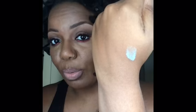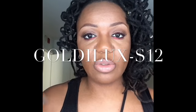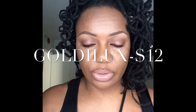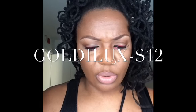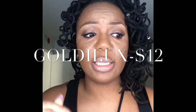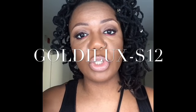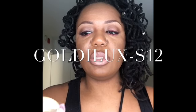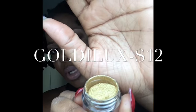So that is Lumi. The next one that I have is one that I actually purchased, and these retail for $12 in general. So if you go to Sugarpill's site or any site that carries Sugarpill Cosmetics, these chromaless loose eyeshadows should all retail for $12. This one I purchased is called Goldilocks, and that is what it looks like.